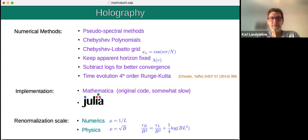And so we also have to deal with the logs in the expansion. Again, here we follow the lead of Chesler and Yaffe in their paper, where they define it. So you see, in this asymptotic expansion you have this log term, which has to be multiplied by some scale which you choose, some renormalization scale. Now for the numerics, it's easiest to choose a renormalization scale mu given by the inverse radius of AdS, one over L. That kills the logs in the numerics and is very convenient for doing numerics.